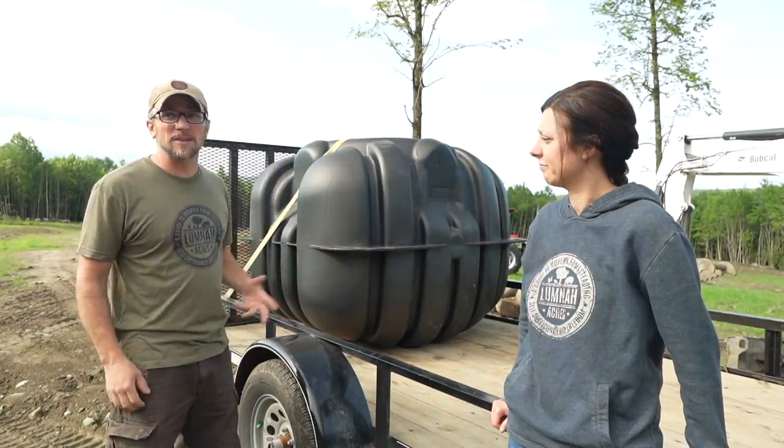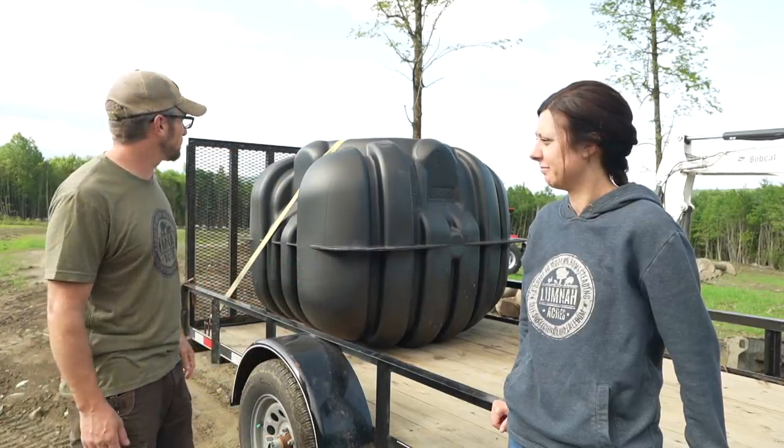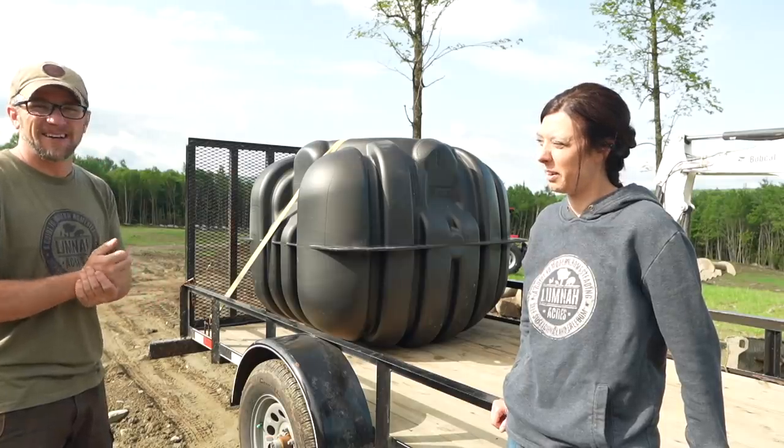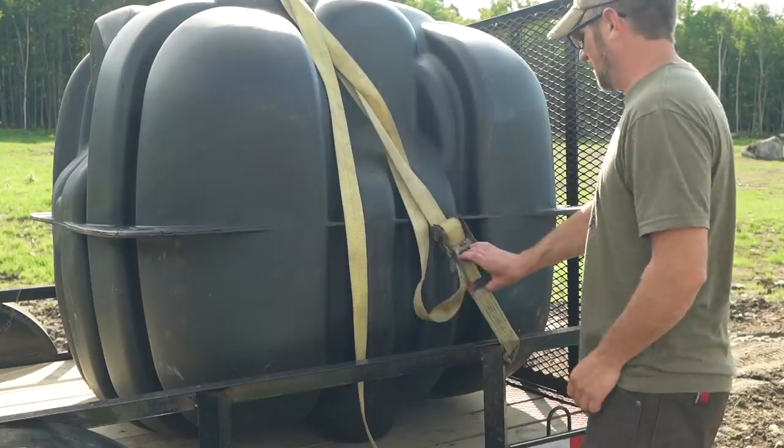We need to get set up so once the rain stops, we can finally get our tank installed. It'll be worth it. It will be. I'm just not very patient at waiting.